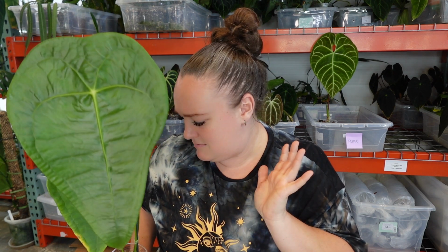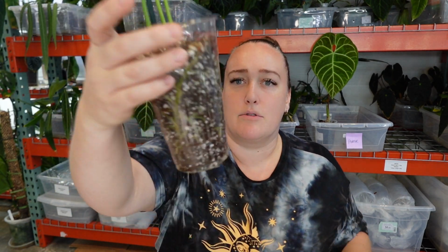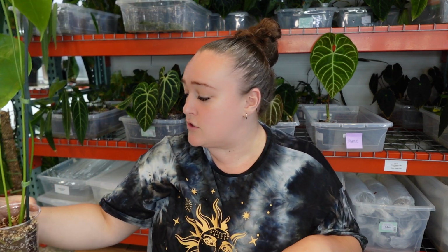my collection. So when this came in, I was like, oh, I hope it's not a peltigerum, because it's gonna be bad. Well, I can tell you it is not, because this rooted so easily. Can you see all those roots in there? So easily. It's been super easy to care for. It's grown this leaf since it got here.